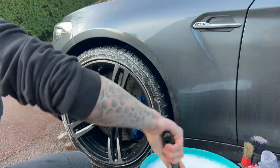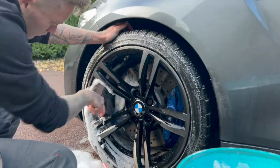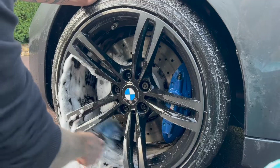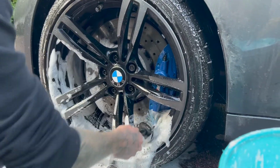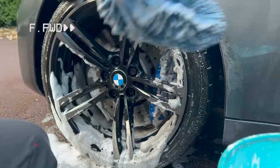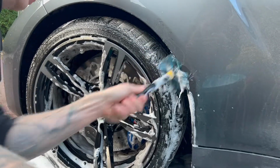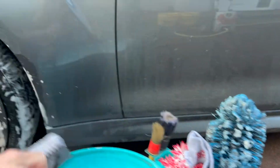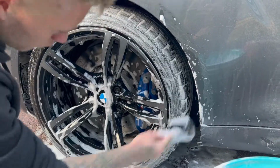So then Will's grabbing his wheel brush and just giving it a really deep clean with that soapy water, getting all the way to the back of the barrel, in between each spoke as well, and don't forget to keep cleaning your brush out too. Once you've done that, you just want to grab a separate wheel brush and just get in all the arches, get as much dirt and mud as you can from under there. Next, from Will's bucket of tools, he grabs a tyre brush and just gives the tyres a really good scrub, so just getting all the dirt off of them. Make sure you really go in well with these.